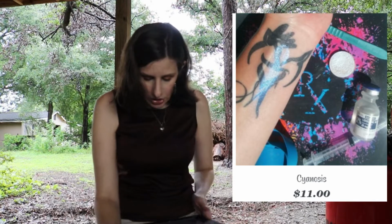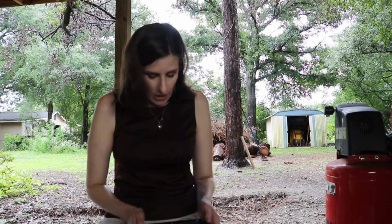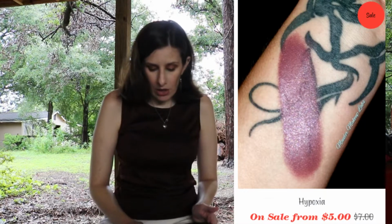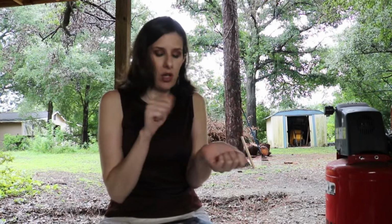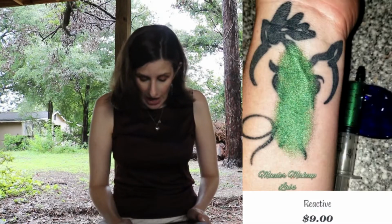Cyanosis, which looks like a highlighter. It looks like it's white, but it shifts blue. It's $11. Then we have Hypoxia, which was $7. It's on sale for $5. It looks like a shimmery mauve shade. It's beautiful. Then we have the one that originally grabbed my attention, especially when they do a squirt out of a syringe and then use a brush to spread it out. It was this beautiful gem toned green in a reactive, not radioactive.